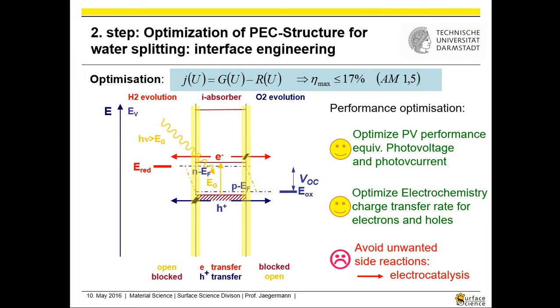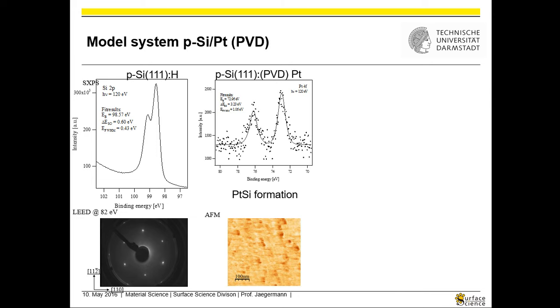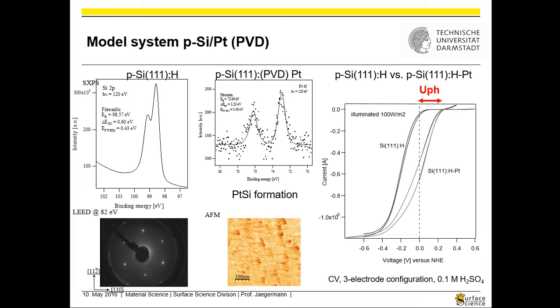Okay, that means we have started, from a fundamental point of view, with p silicon and platinum. This is the p silicon hydrogen terminated 111 surface, a nice LEED pattern. Then we put platinum on top of that, which we did in different ways. We used PVD deposition or CVD deposition. But whatever we do, the photovoltage of this system is very low.